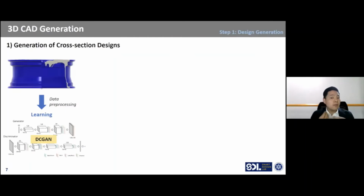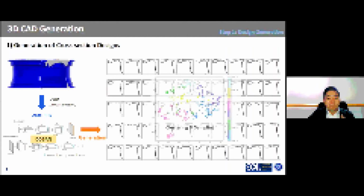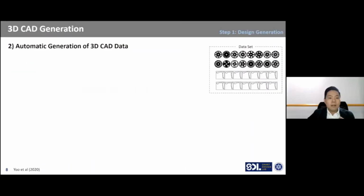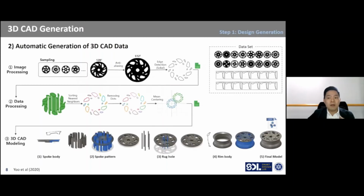In order to generate the 3D CAD models, we built a rim cross-section design generator. First, we gathered the cross-section data from real-field CAD models. Through this again, we created new rim cross-section design. Then we clustered them for sampling representative designs. Now we have disk view and rim section data sets. Then 3D CAD model can be generated using this data. We built image processing, data processing, and 3D CAD modeling process by fully automated programming.